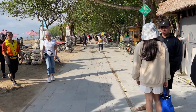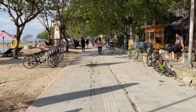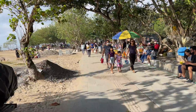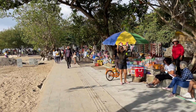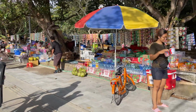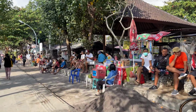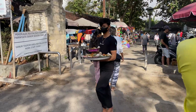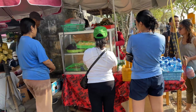Now I will take you to the area where there are many local food vendors. Maybe on the left side, there is still construction for the walking path. But here are the local food vendors. So nice to see this. People having their time with their families, with their friends. People selling sate. People selling Balinese snack.